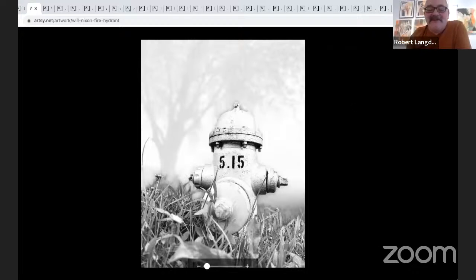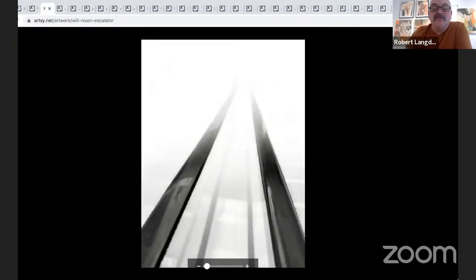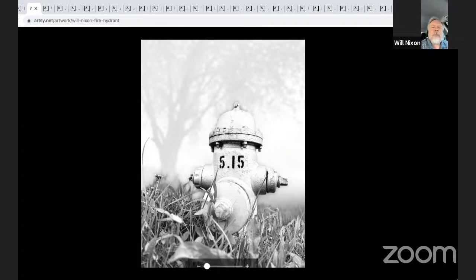Happy to say hi to Will Nixon. Will's a wonderful photographer and painter, and I'm really surprised that none of those black and white pieces that we spent an hour looking at a couple weeks ago are in this. But I'm always happy to have your photography. We've got two photographs by Will Nixon. This is a trippy escalator one, and the second one is called Fire Hydrant. So welcome, Will. Poet extraordinaire.